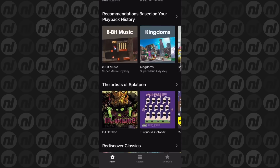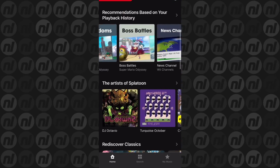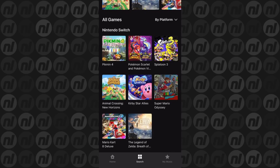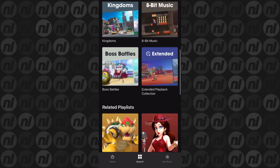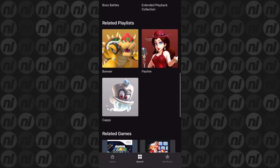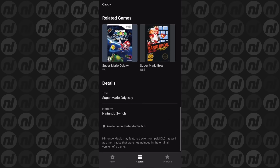It also suggests songs based on what you hear. If you want to hear specific playlists regarding a game, you just click on the game in the search section and then you'll get to the top picks, all tracks, and also every playlist made with tracks for that game, with related playlists and games to top it off. Pretty neat, I would say.